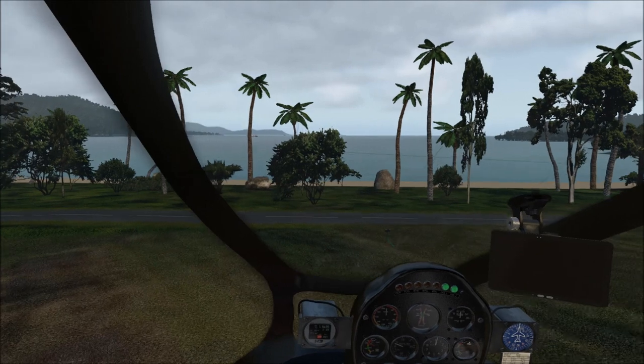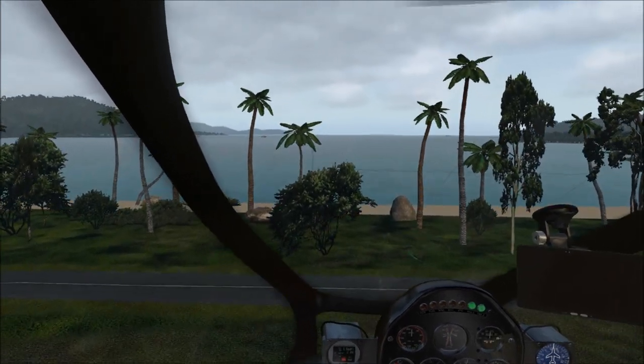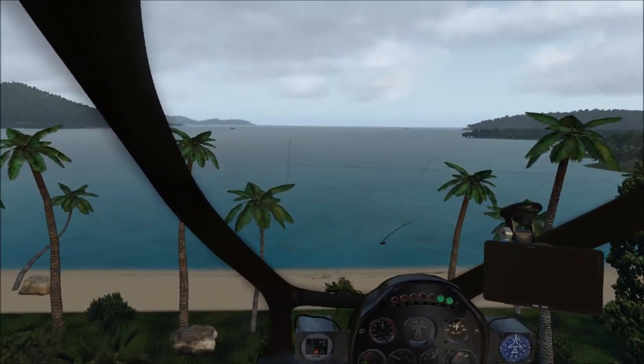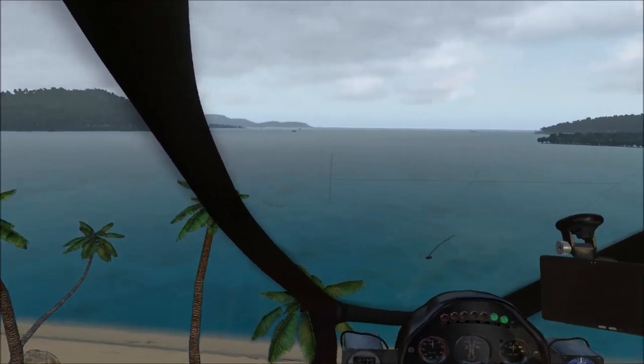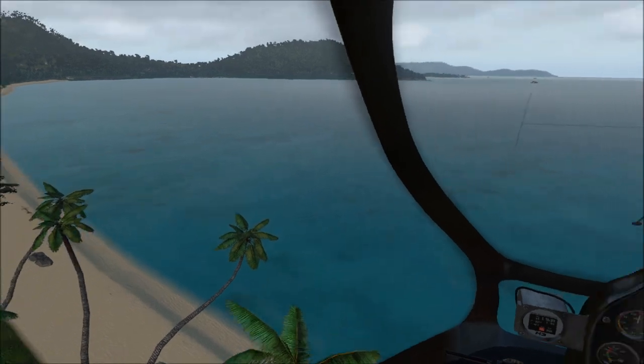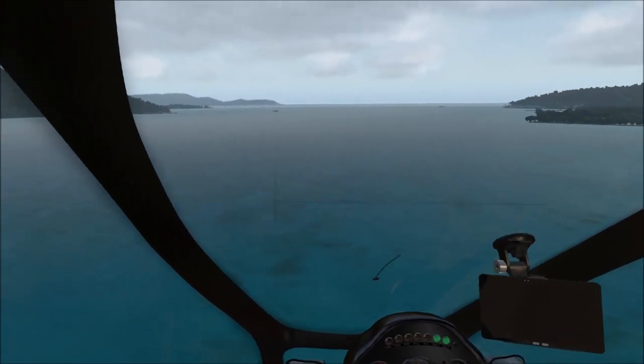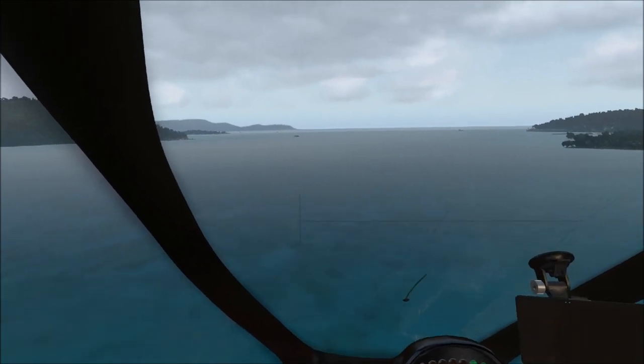You'll notice that there is a blade slapping sound right now. That's one of the other things that I really enjoy about this particular helicopter. The sounds in this thing are awesome. They are exactly as I would expect a home-built helicopter like this to sound. It's really cool. All right, you see that directly ahead?